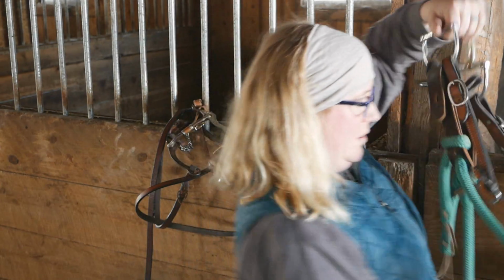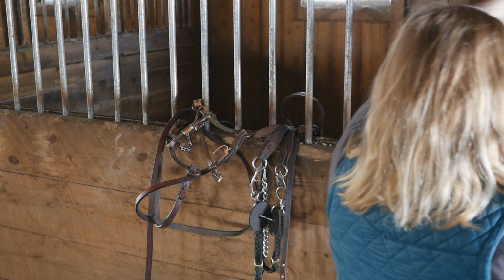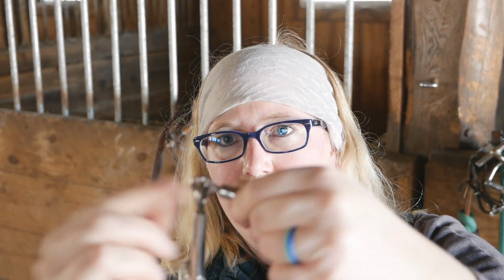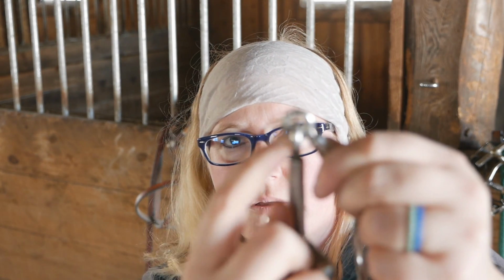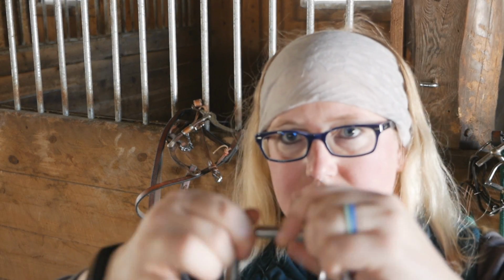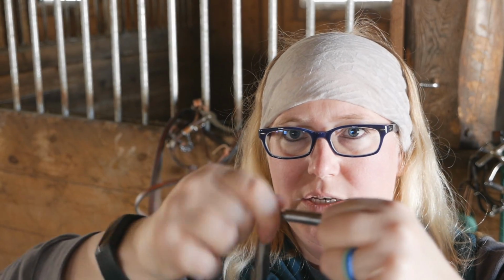Whereas this one, because of the way that it's jointed, these move right here. Let's see if I can get it to focus. I'm probably not going to be able to get it to focus, but the inside joint piece moves. So if I hold this hand still, I can twist the joint as well. So I feel like that pinching is not going to occur as much.